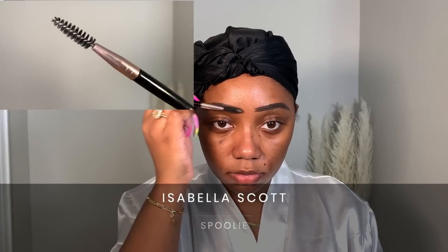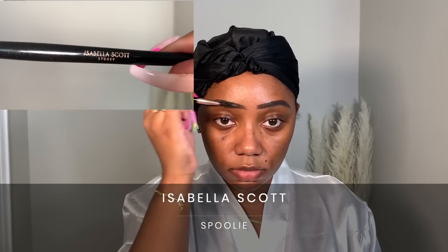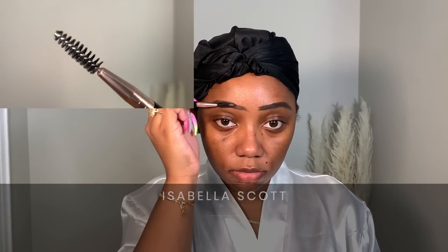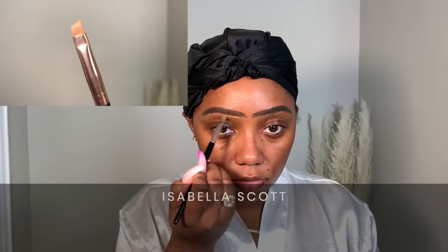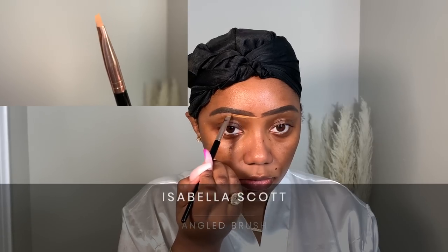Then I blend out the product with this spoolie from a brush set by Isabella Scott, bought from Marshalls. Most spoolies are a little rough, but I just love how this one is soft on my skin. I clean up my brows using this angled brush that came in the Isabella Scott brush set. It doesn't matter what angled brush you use, as long as it's precise and gets the job done for you.